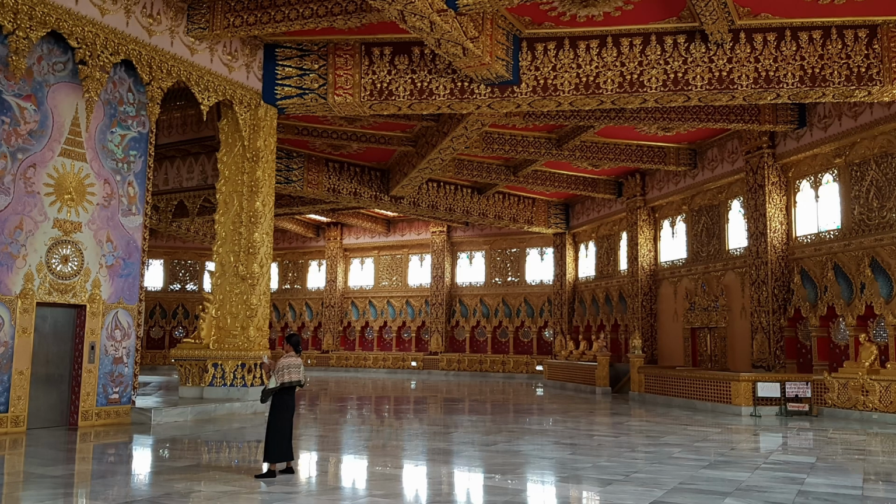There's an idea of scale. You see how small Thalinee is compared to the big lower room.